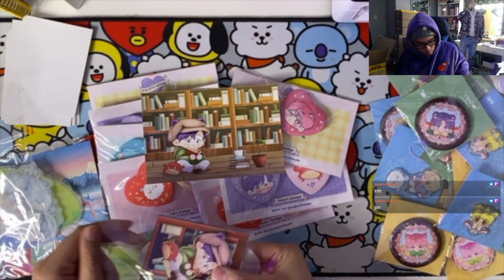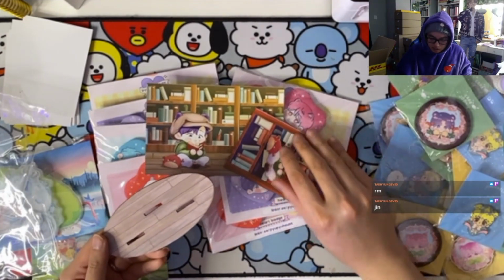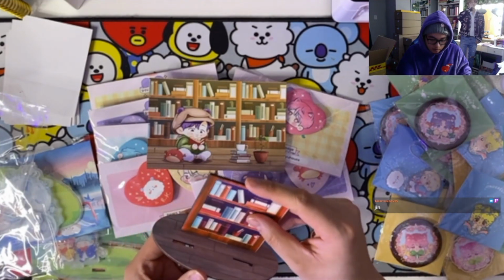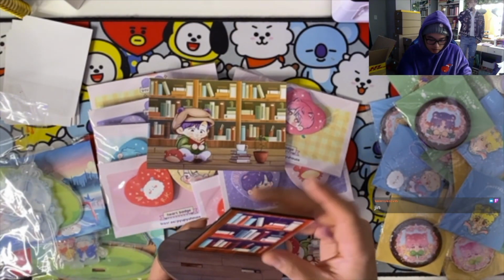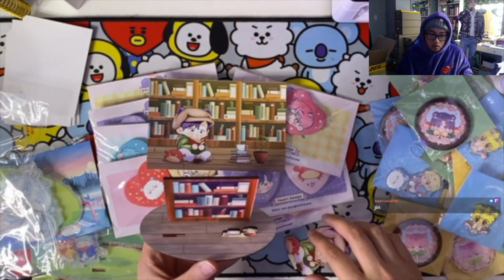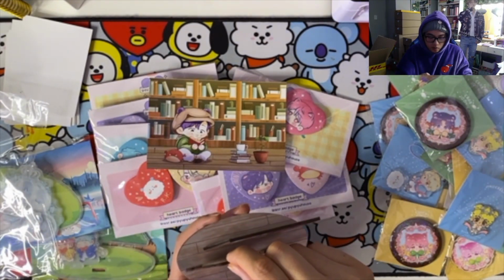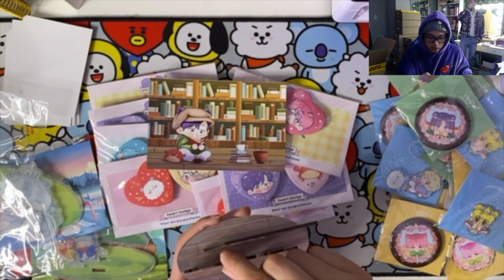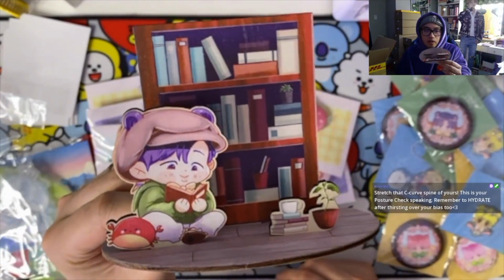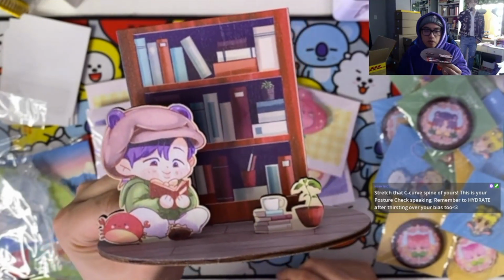Ooh. I must say, I like the wooden ones. The wooden ones are nice. Nice little detail here. We got the books in the background. Does it snap in as well as the acrylic? Okay. Alright. Nice. Alright, and RM as well. There we go. The wooden ones don't click as well as the acrylic, but it does the job. Look at that. That's adorable. RM and his little books with plants and coffee.